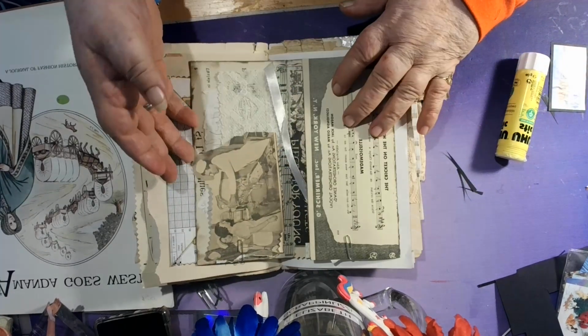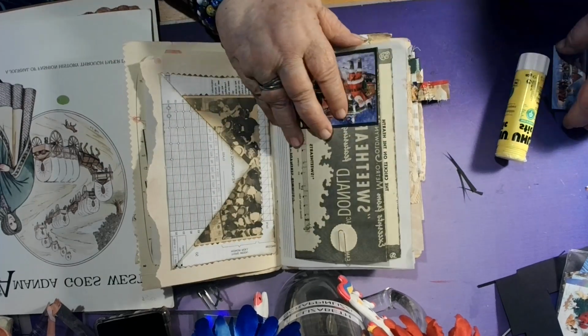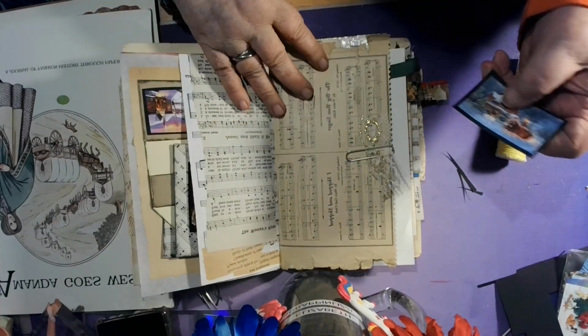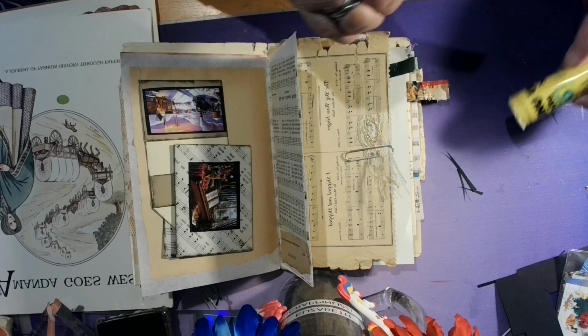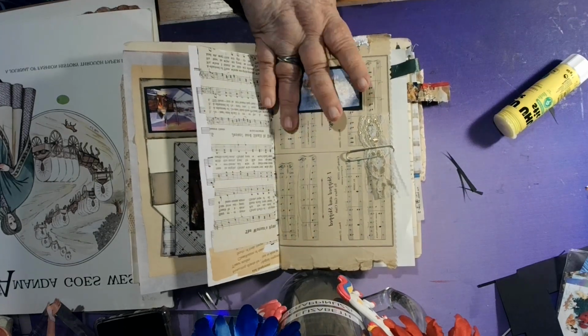Now I have just one more picture that I had backed on it. Let me see, where shall I put that one? That's going to go right here. And see, without much thought at all. And look how pretty. Look how pretty.